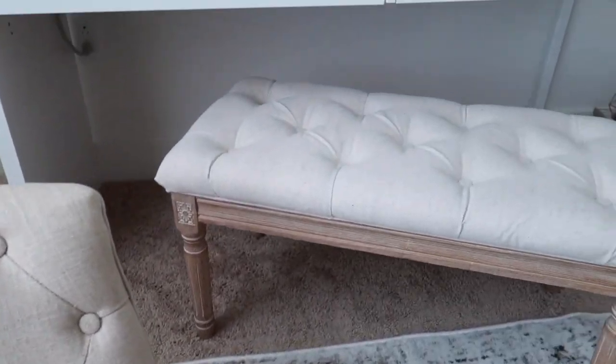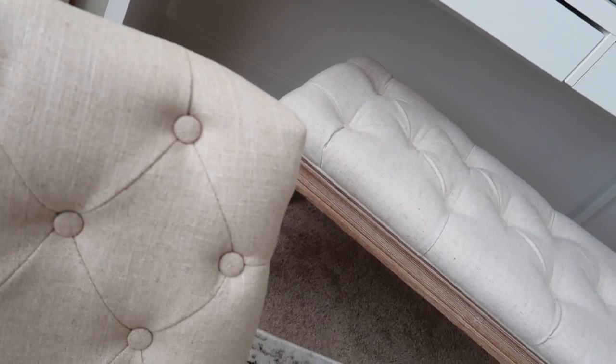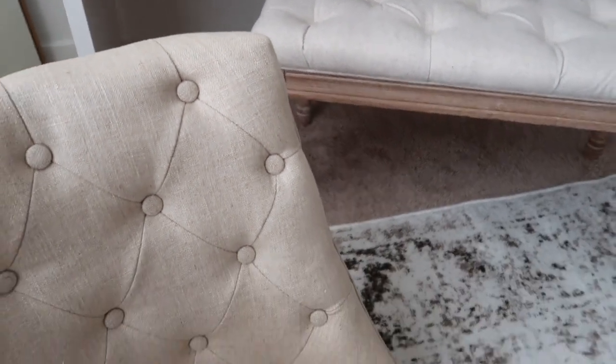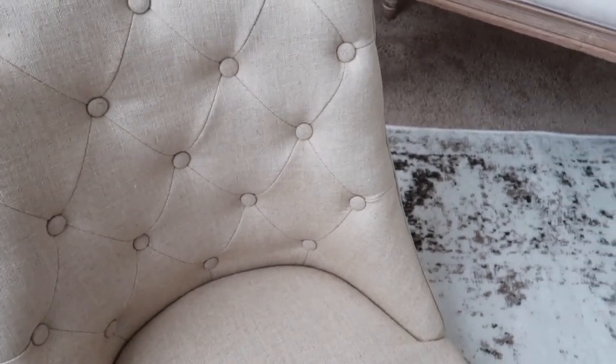I thought the lighter linen would have been a closer match to this, but now that I'm seeing these side by side, with the sun hitting it, honey, it looks like a match to me. What do y'all think? It looked like a match to me. Yeah, Miss Sun. I love this. This is looking good. This is looking good.